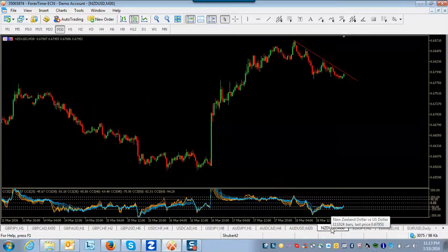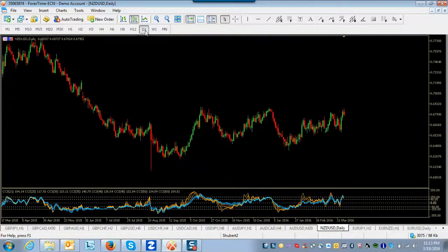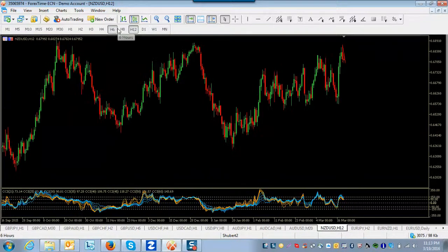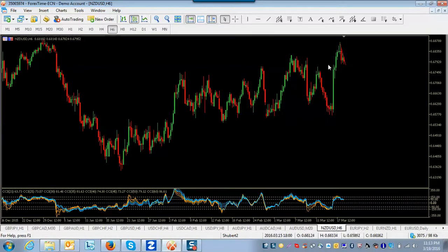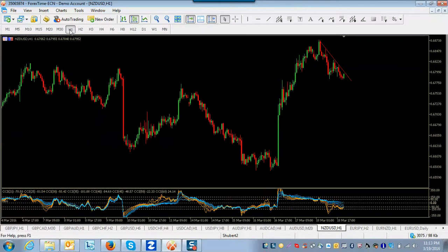Kiwi dollar looks like it ended a correction on, say, the 12-hour chart. Looks like we broke out here. We had some positive Kiwi news last week that broke this out to the upside. Looks like we're taking a pause here, and we'll be looking to go long again once we break through here.